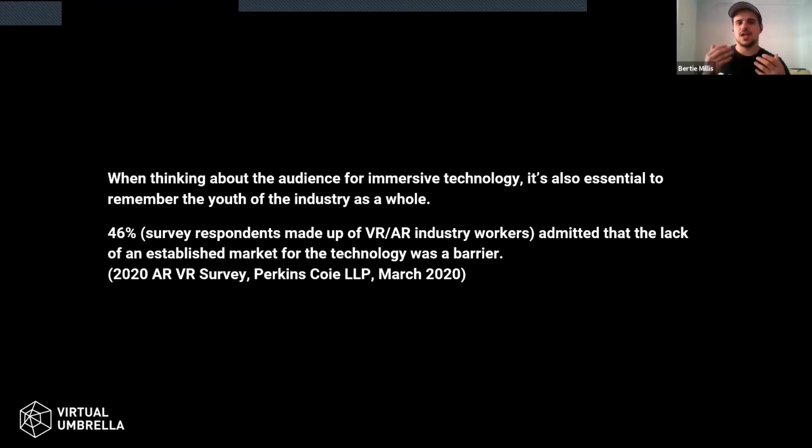So every year they do an AR and VR survey. And this year, in the survey they released, they saw that 46% of their survey respondents, which are made of people who work in the industry, said that a lack of an established market is a real barrier. So whilst this is still a young industry, I'm still seeing opportunities for growth out there, but we haven't seen that growth just yet. So whilst this might seem like a negative, I actually see it as quite an opportunity for us.